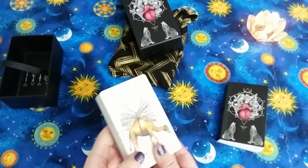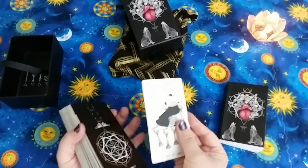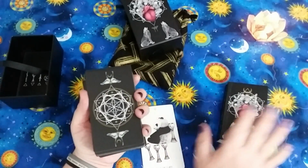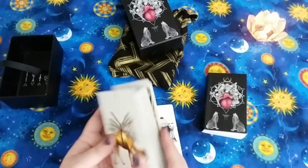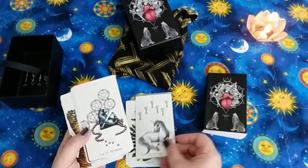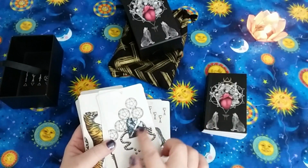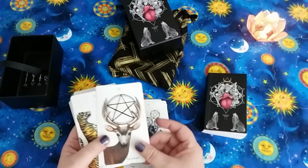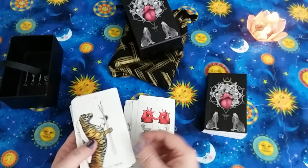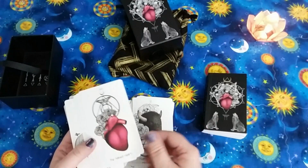This is a beautiful, wonderfully done deck. The cardstock is really wonderful. It's matte. The backs are beautiful. They are a crystal grid that you can work with, and she talks about that in the book. It's minimalist, has a lot of white space while still being vivid, and when there is more colorful artwork on the card, it's very vivid artwork. So it kind of is, to me, what I think Wild Unknown has been to some other people. And some people love both decks, and that's great.